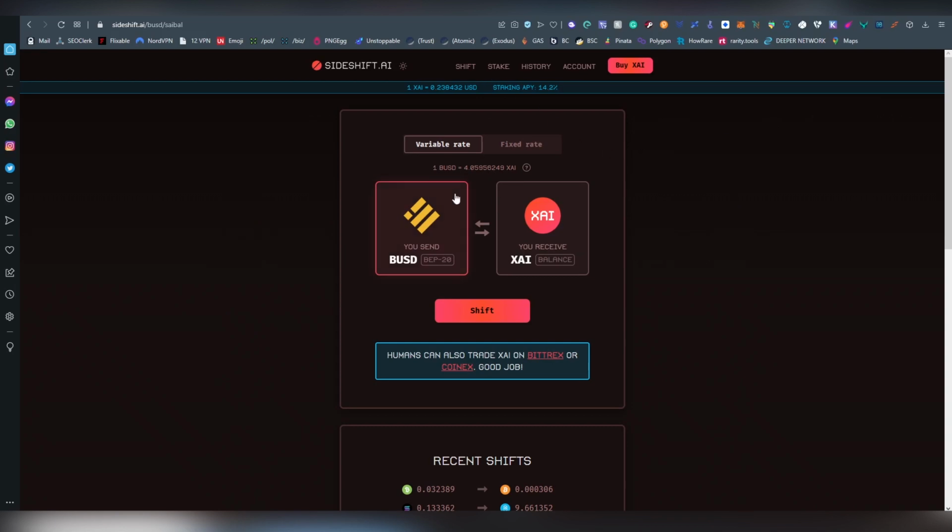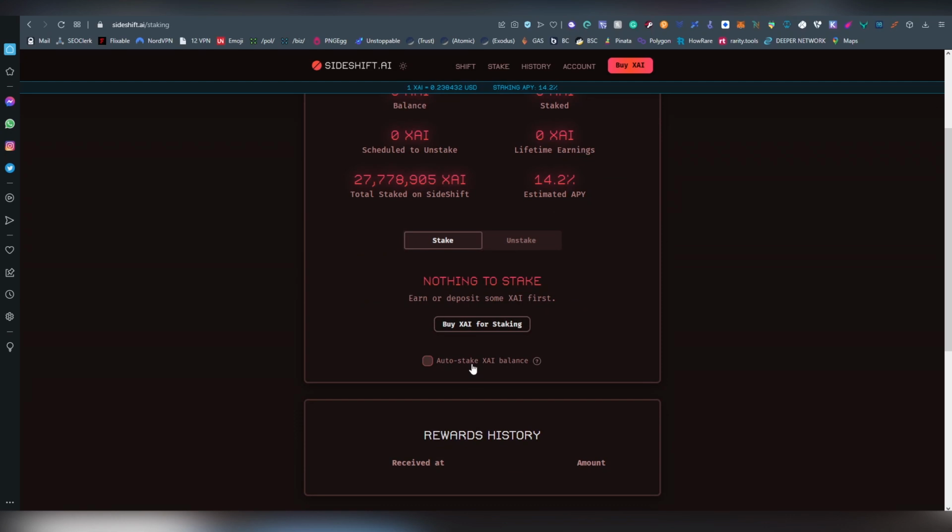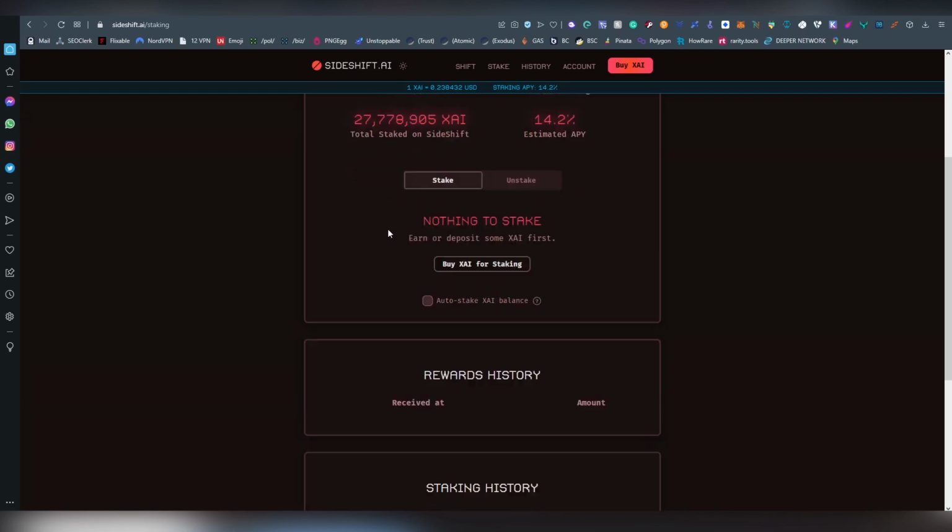And before we go into the actual swapping process, I want to go a bit into the staking. So basically when you stake, you earn 25% of the revenue that the website is making. So they're distributing to the holders, basically creating more value. And the estimated APY for this token is 14.2%. There's auto compounding for those assets. Currently 27 million have been staked so far.